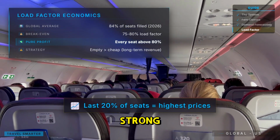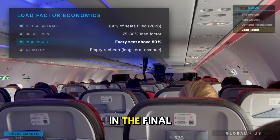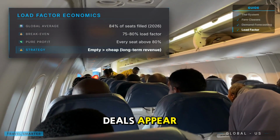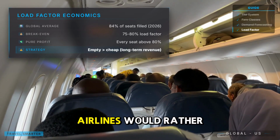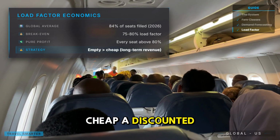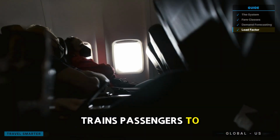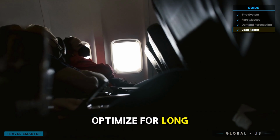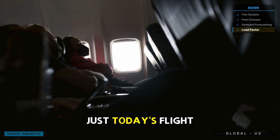If demand is strong, prices climb steeply in the final 2 weeks. If demand is soft, last-minute deals appear. But here's the catch. Airlines would rather fly with empty seats than sell them cheap. A discounted seat today trains passengers to wait for deals tomorrow. Revenue management models optimize for long-term revenue, not just today's flight.